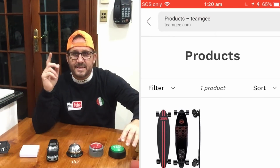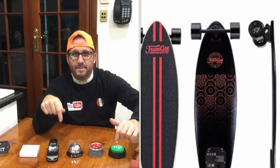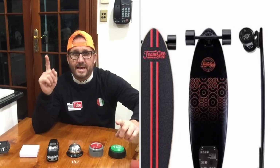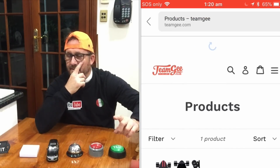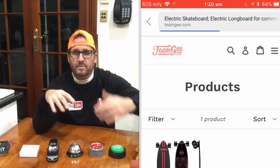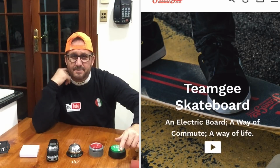I love it. So there's the TeamGee, and all the details how to get these boards are down below. Alex is the dude there. Have a chat to him. He's quite a professional guy and outfit there. So hopefully I'll get to review one of these boards, and I'll have a look which one I pick, which one I decide to do.